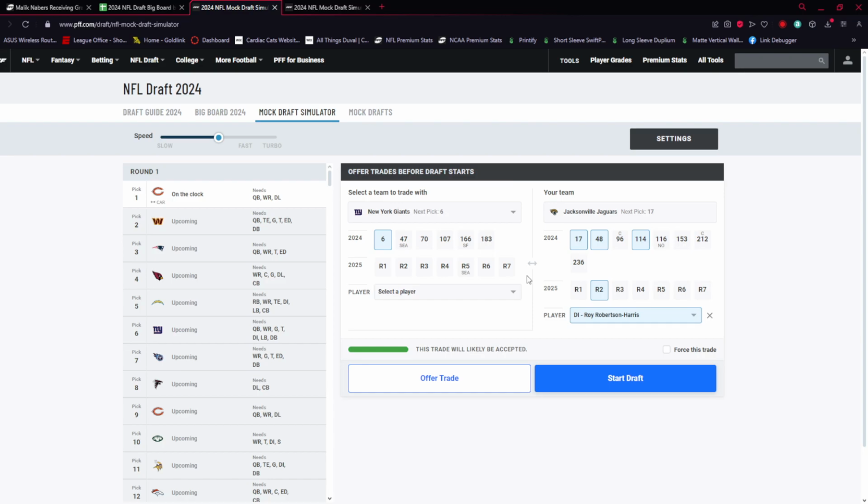So what that trade would look like, kind of trying to find a balance between maybe the Jalen Waddle trade, maybe even considering a little bit of the move from 12 to 6 for the Cardinals last year. Things like that. I think you could end up with maybe 17 for 6, throw in 48, throw in 114, a future second, and even Roy Robertson-Harris. I think this is the player that could get involved in a trade with the Giants if it were to happen, because they need interior defensive line help.